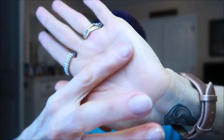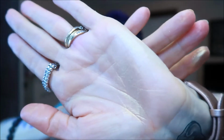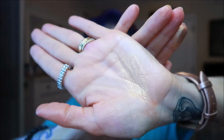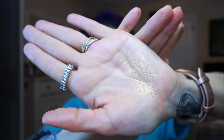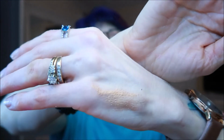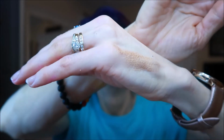But this is the color. I don't really like singles, and I can't pick one single color out of all those that I have. But look at this thing. Look at this color. It's hard to see on the hand. But can you see that? It's really hard to see on my hand, but let me try here. Look at that. It's really pretty.